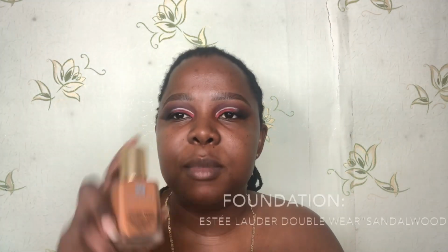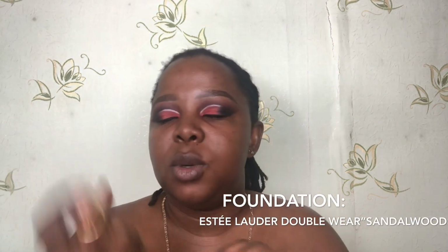Anyway, today I'm using my fave ESTÉE Lauder Double Wear Foundation. I'm in the shade Sandalwood.